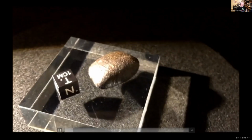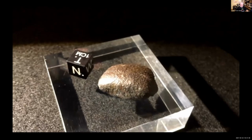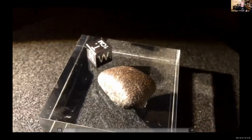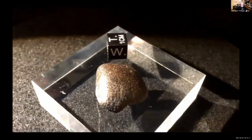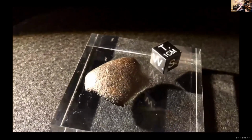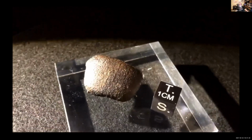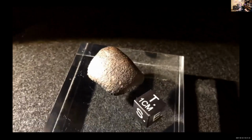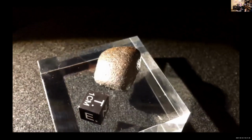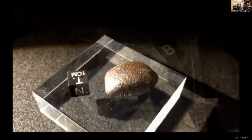Why does it keep pausing? Yeah, as you can see, it has a nice fresh crust with nice flow lines. I would say the typical features are radial flow lines, and the really great view is definitely the backside of the piece. So come on, let's have a look at the backside.